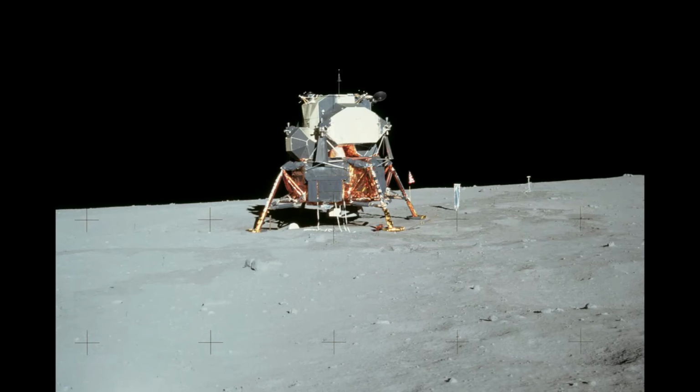That request from Neil Armstrong. Flight Director Gene Kranz going around the room.